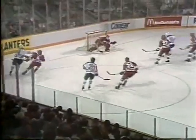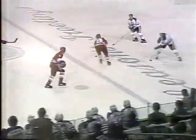Oilers taking charge more and more as this third period goes on. Sagged badly late in the second. Here's a shot gloved by Mishkin from the stick of Laurie Boschman. But when the Soviets tied it, the Oilers got the important third goal, and now that of the fourth, they lead 4-2.